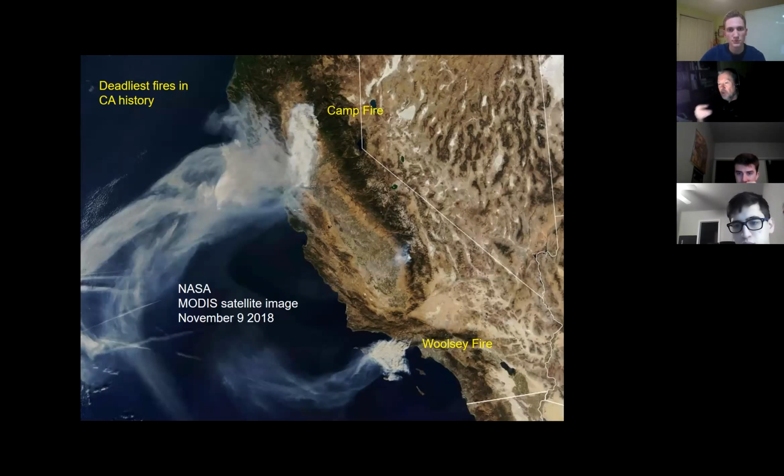This is a MODIS image, just to give you the scale. That's California. I don't know if you remember, there was a very, very awful Camp Fire and Woolsey Fire a few years ago. Woolsey Fire was just north of LA. That's LA there. Camp Fire was up here. A bunch of people died, a lot of loss of life. But also, all this stuff here, this is smoke, right? All this is greenhouse gases.